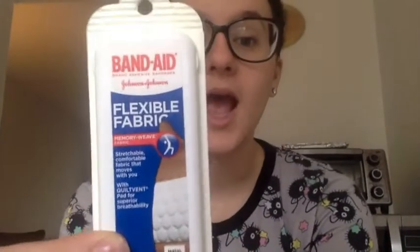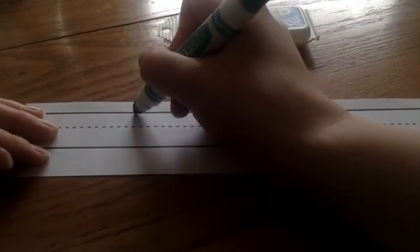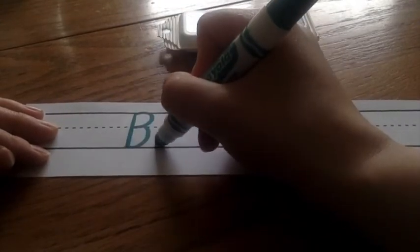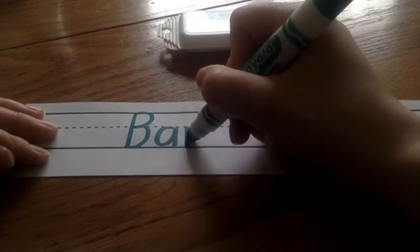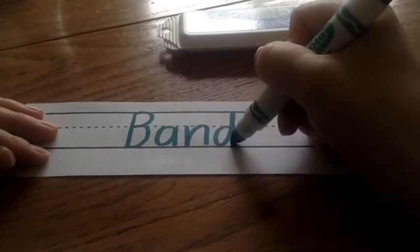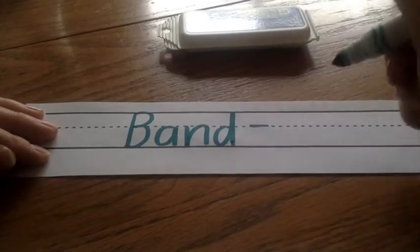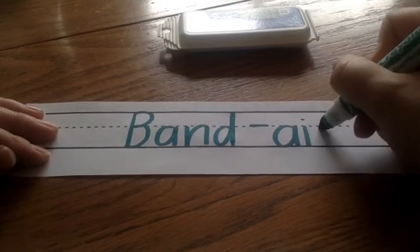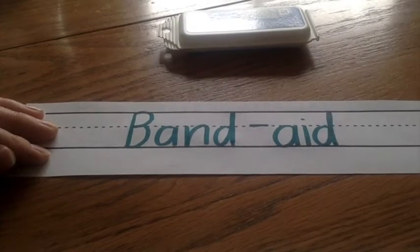Band-Aids, and you know what? I can even find how to spell Band-Aids right here on the package. Let's write Band-Aid. So we know that Band-Aid starts with a B, so it says buh, buh, buh. And this one is kind of silly because there's like a little dash right in the middle. Band-Aid.